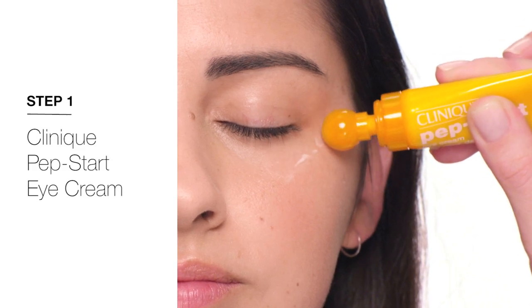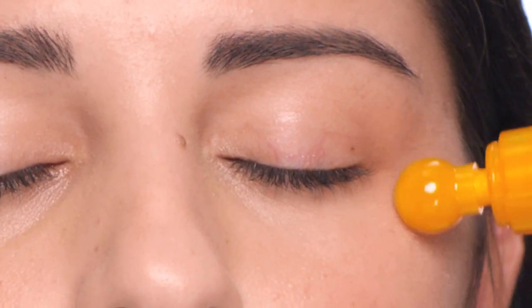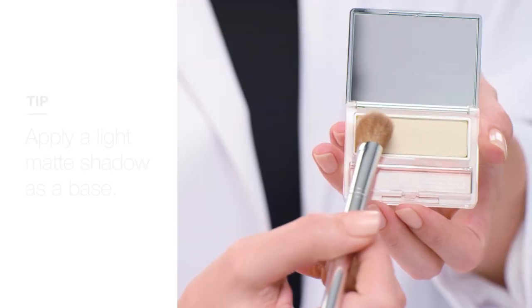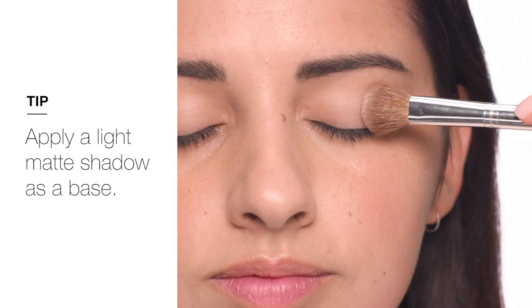Always prep your eyes. Clinique Pep-Start for eyes is great because it depuffs and moisturizes. First, I'm going to sweep All About Shadow in French Vanilla on the lid as a base. The matte ivory will really make that black liner pop.